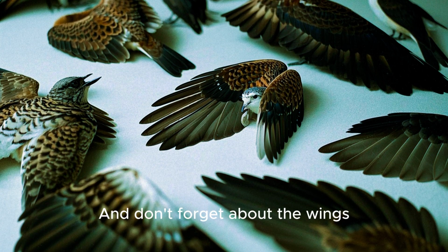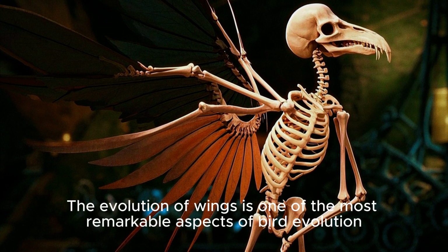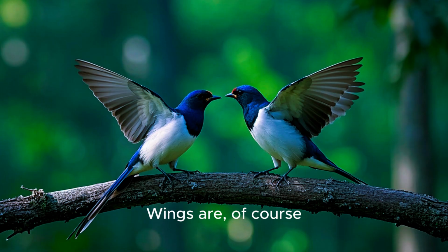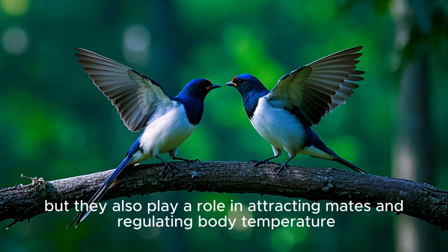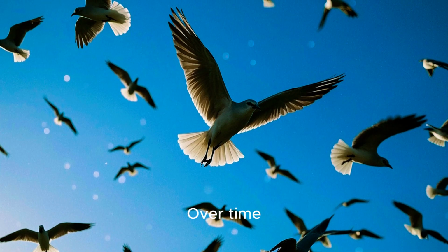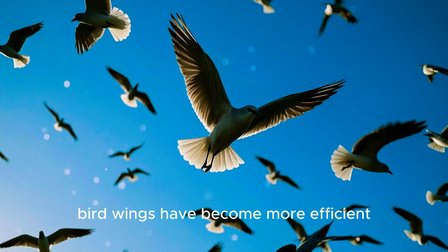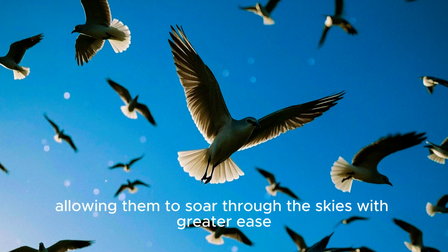And don't forget about the wings. The evolution of wings is one of the most remarkable aspects of bird evolution. Wings are, of course, essential for flight, but they also play a role in attracting mates and regulating body temperature. Over time, bird wings have become more efficient, allowing them to soar through the skies with greater ease.